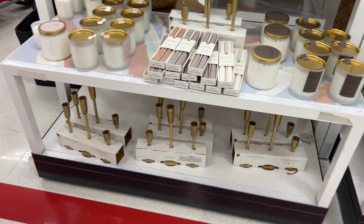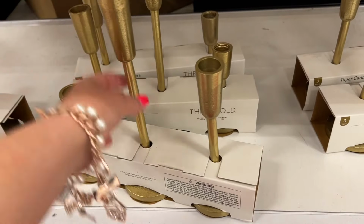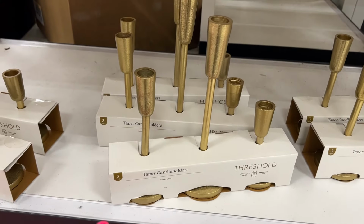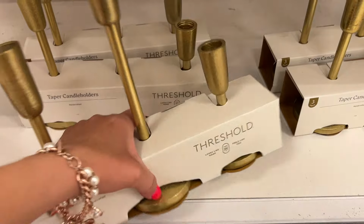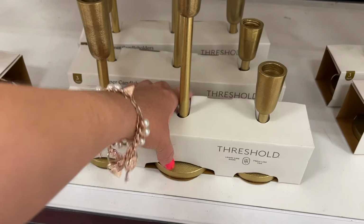Right here we see these candle holders and they are gold. We've seen these before in other stores. In fact, Walmart has something similar. These are nice and thick. It comes with a set of three. And okay, they are $25.